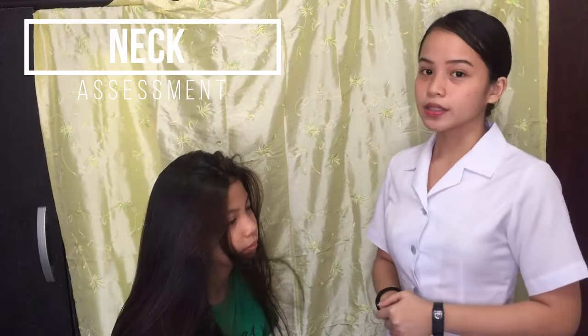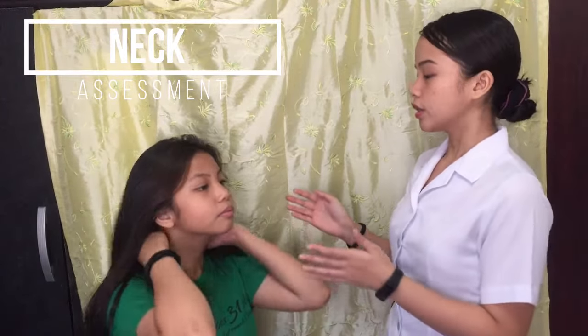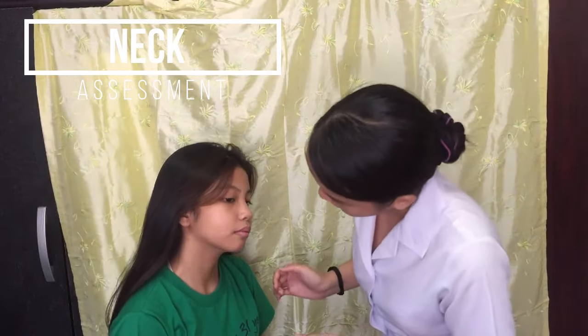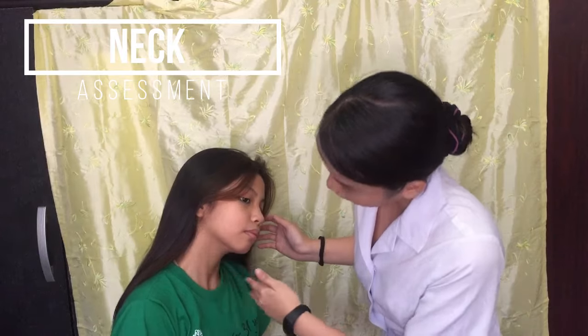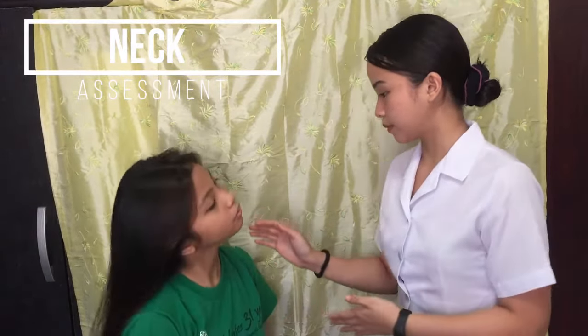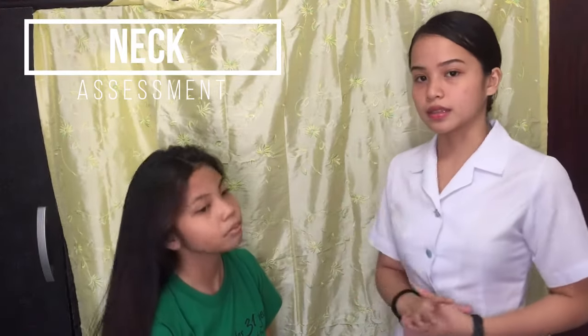Now we're going to assess if patient has neck distension. So I want you to tilt your head a little to the left, please. Okay. So tilt it a bit more. Okay. So as you can see, there is no neck distension. To the other side now. Okay. So there is no presence of neck distension.